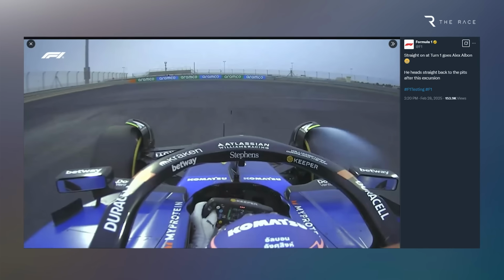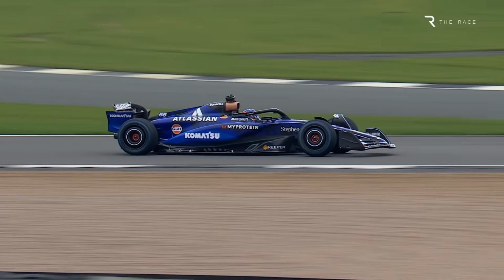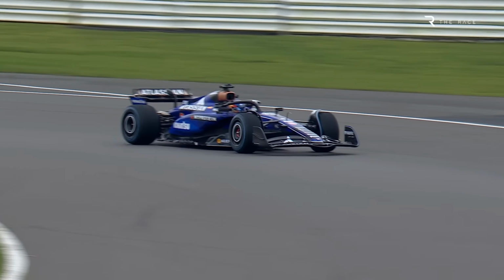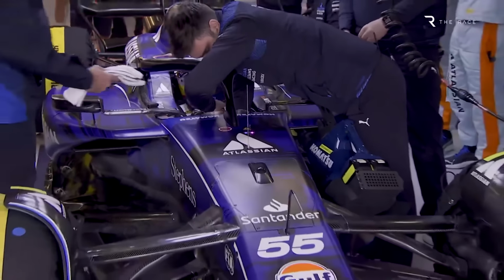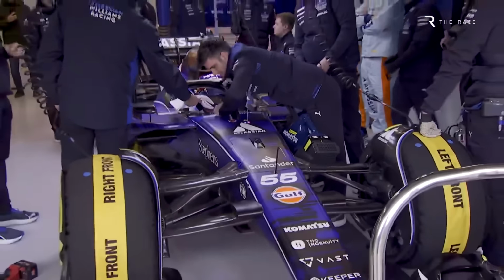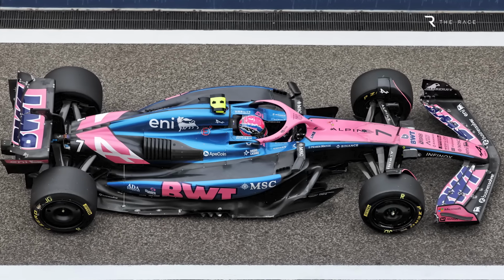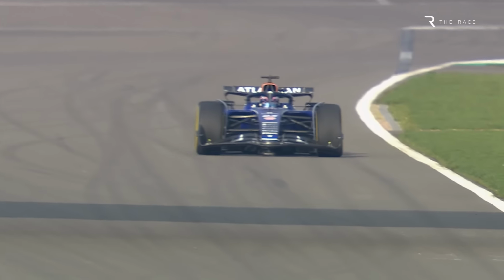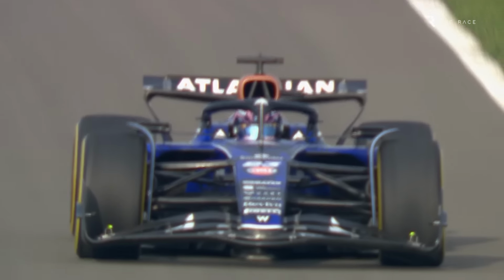It's a car that fundamentally is working well, even if its peak came when it was particularly light or using a more powerful engine mode, or, as with Albon going 3rd fastest on day 3, using a softer compound tyre than the others. The FW47 is perhaps around half a second off the ultimate pace, and that's good enough to put it in direct head-to-head competition with Alpine, which has also looked consistently good all week. These two teams appear to have lifted themselves clear of the rest of the midfield.